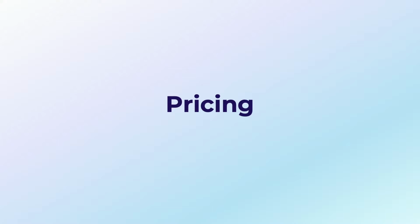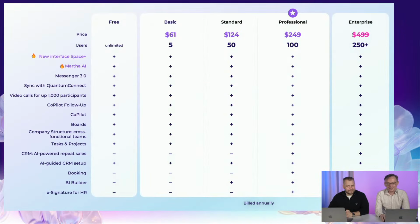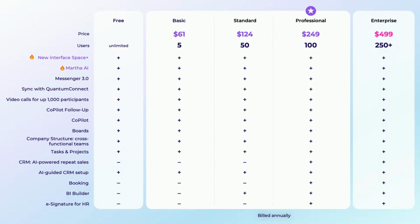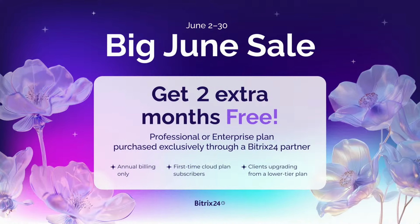Yeah. Let's talk about new Bitrix24 pricing. Oh, what about the pricing? The prices are staying the same. As usual, the premium features are reserved for Bitrix24 professional and enterprise clients. Obviously, the interface has to be made available for everyone because it's changed for everyone. And Martha AI, the support agent that answers questions about the Bitrix24 platform, is available to everyone, including the free customers.